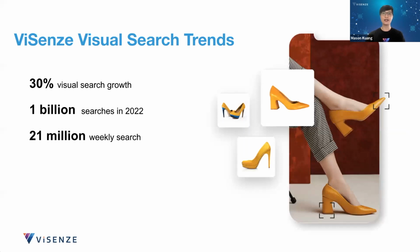At vSense, we can confirm this trend with our own data. Every year, we're seeing the visual search traffic grow by 30%. And in this year alone, we've had over 1 billion visual searches, including just 21 million searches this week. And note that it's not even the end of the year shopping holiday season yet.